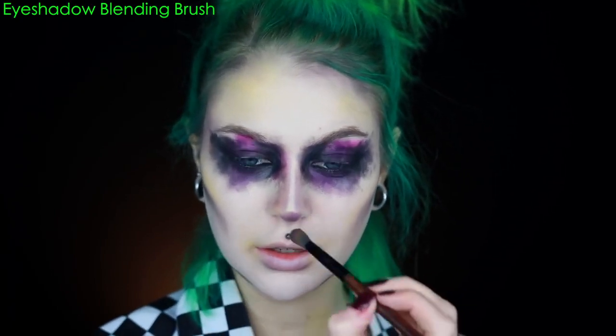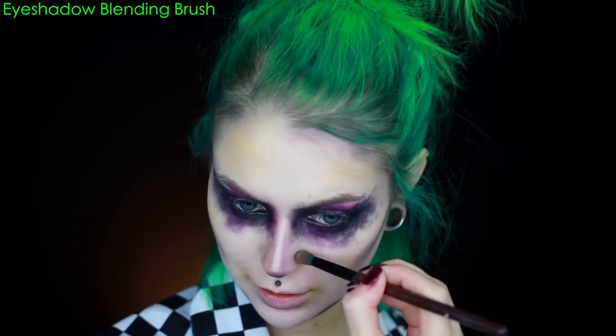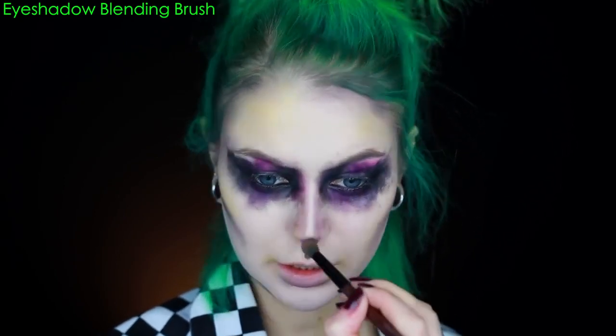Now that I've done the eyes, I think that the shading looks a little bit weak. So I'm just gonna go in and make everything a little bit darker.